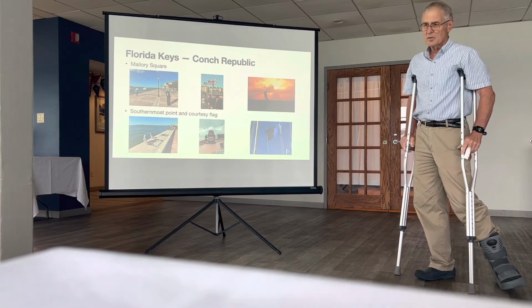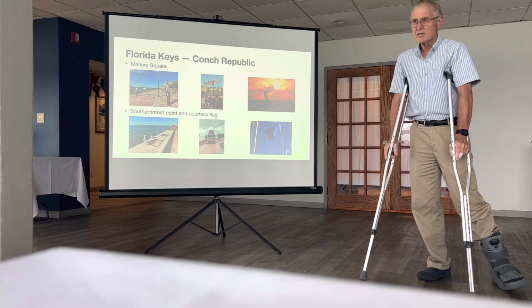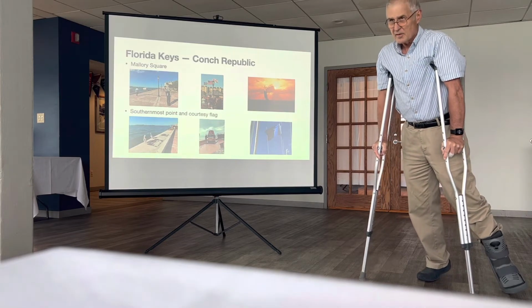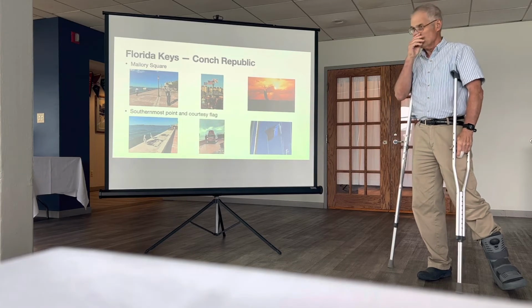We actually got a marina that was reasonably priced. Most marinas are $6 to $10 per foot per night there. We found one much cheaper right in the middle of town, and so we were able to stay there almost a week.